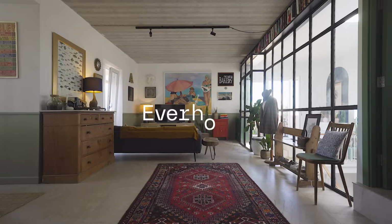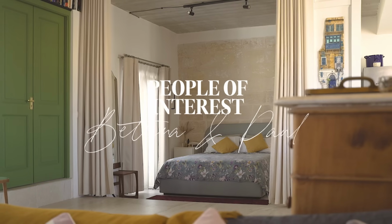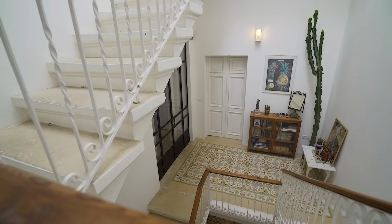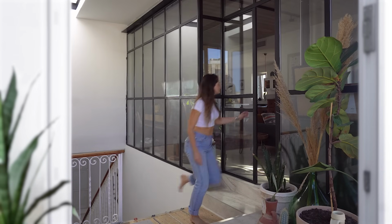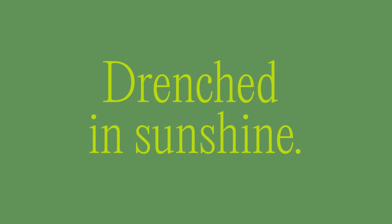Hi Everhouse, I'm Bettina, this is my husband Paul, and this is our house in Sliema. Paul and I moved in here maybe 5 years ago. We first lived on the first floor, and then we decided to convert up here. We realized we love living in a small space, so this is essentially our whole living space now.